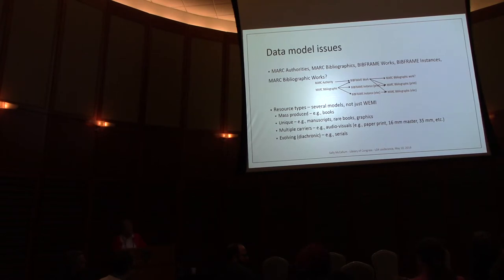Do we take the BIBFRAME print instance back to one MARC record, and the BIBFRAME electronic to another one? Or do we try to recombine them? We don't see ourselves trying to recombine them. That would be too difficult and too subject to maybe confused data.